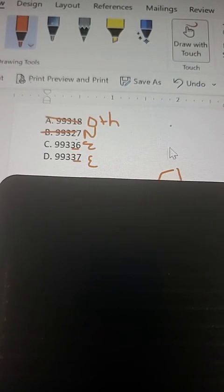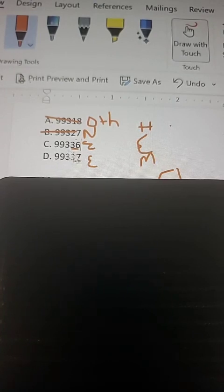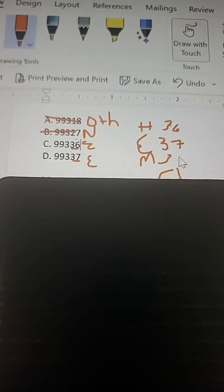If it had been a difference between C and D, just a fake scenario, we would have written H, we would have written E, and we would have written M. And then we would have gone through and written the CPT code associated with each based off the description, and MDM would have been the last one. And then we would have chosen based off our 2 of 3 or 3 of 3. I don't know if that makes any sense since this is a fake scenario, but anyway, that's how we would handle it.